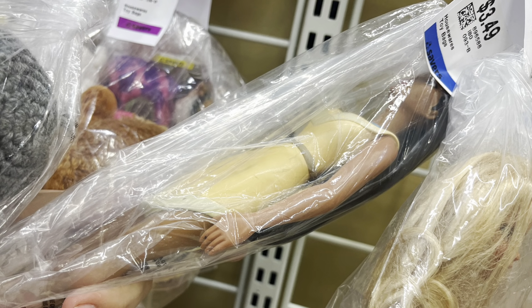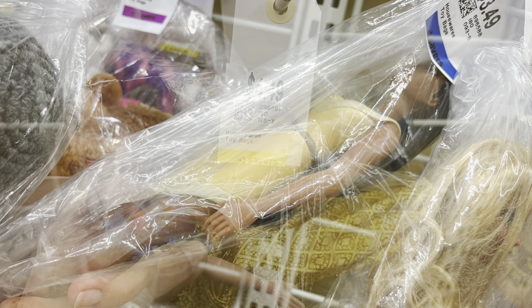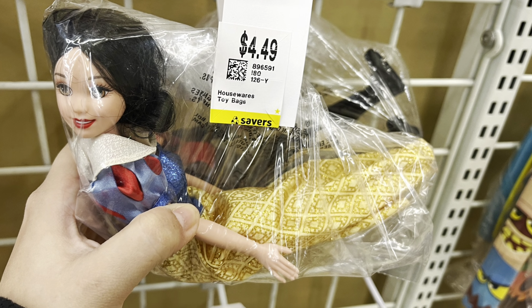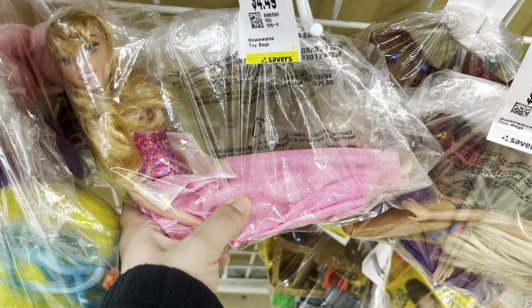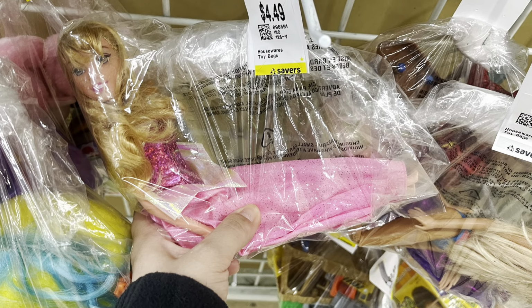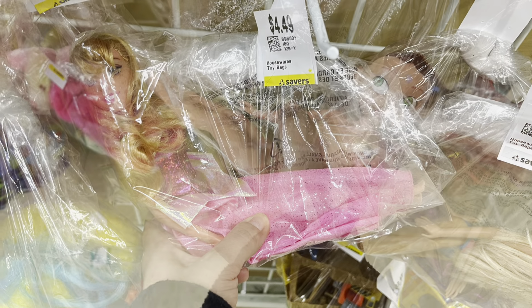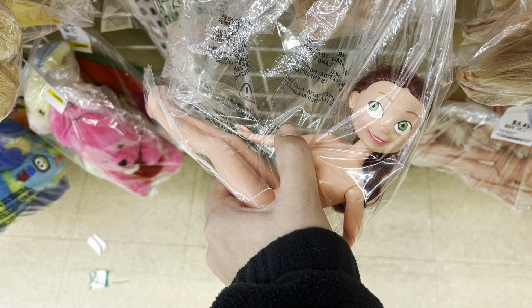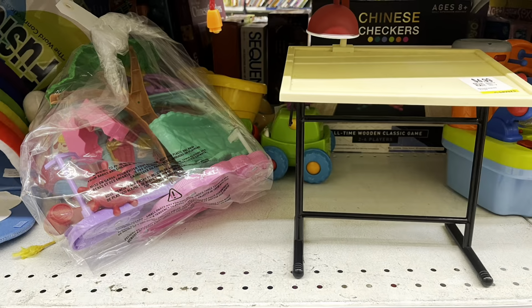I try to get a better picture here. I'm sure, as all you guys know, getting the pictures of the Savers bags is not always easy. But I do my darndest so you can at least see their faces, etc. Somebody just really does not like Disney princesses because they were getting rid of all their Disney stuff. Jessie, Aurora, Snow White. So intriguing.